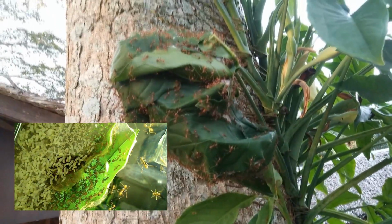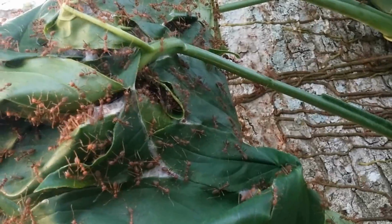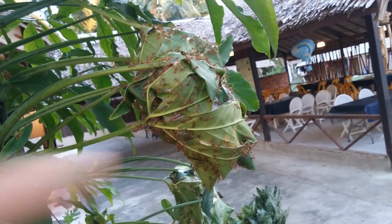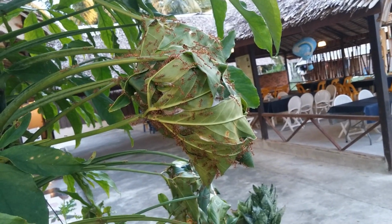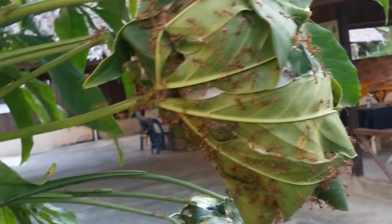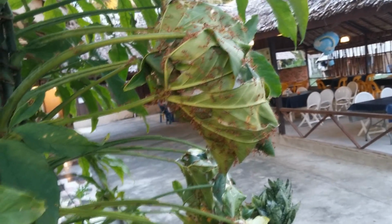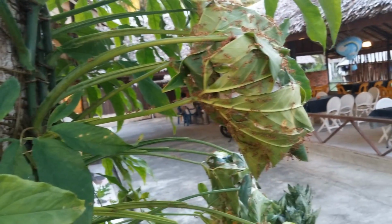I actually have a video of the Ecophylla smaragdina colony that I kept in the Philippines, so be sure to check out that video if you haven't yet. There's the entrance, see? See the silk? These ants use child labor to build their homes. They use the larvae to spin silk and glue these leaves together, and their legs are so strong. The legs are strong enough to hold leaves together. It's really amazing to see them in action.